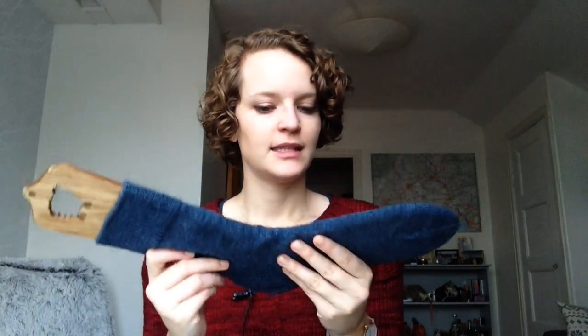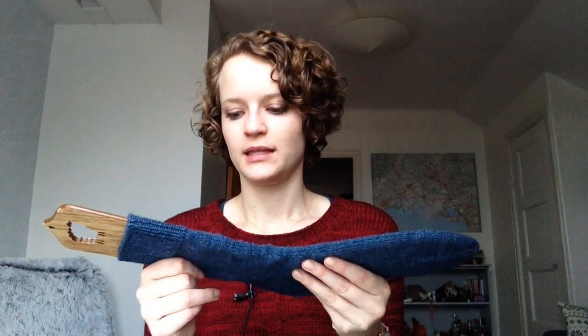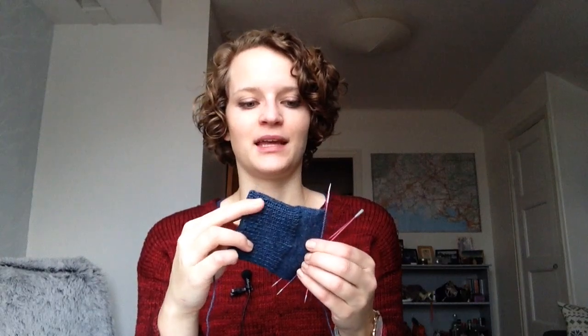I think that the recipient will really enjoy these socks, and I hope that I can get the other one knit up pretty quickly. I have cast on the second one. I cast on yesterday evening, Sunday evening, so that I could have it for class today, Monday. And I was in class this morning.